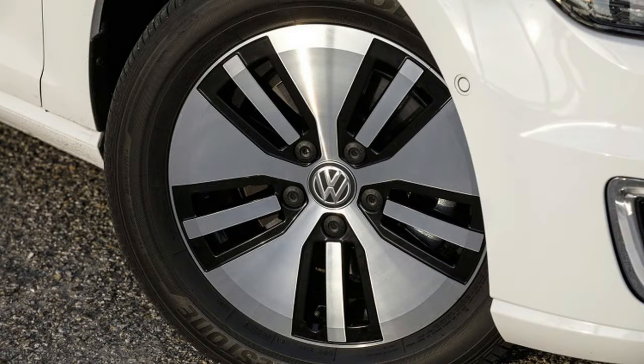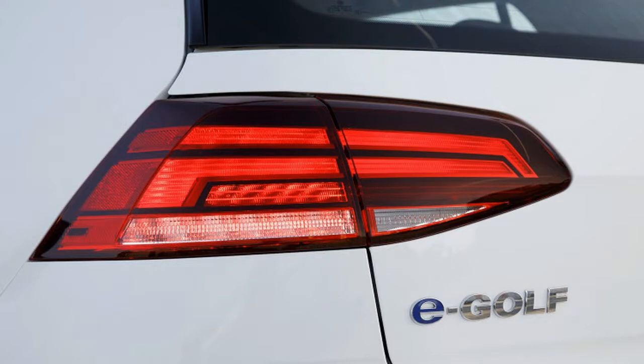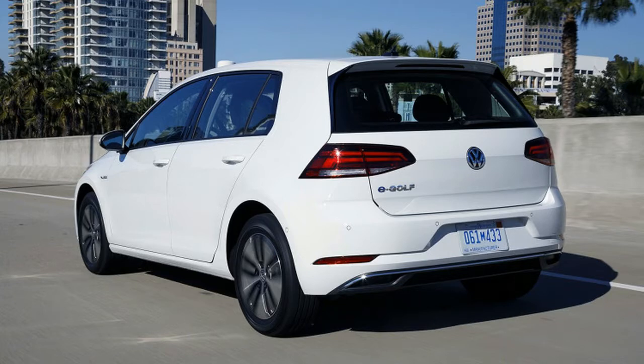We're not sure there's an EV we'd rather have, though. The Volkswagen Golf is one of the best all-around cars on the planet today and swapping in an electric motor doesn't change that. Let the young men go west.